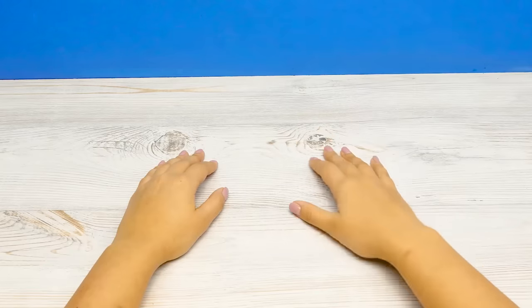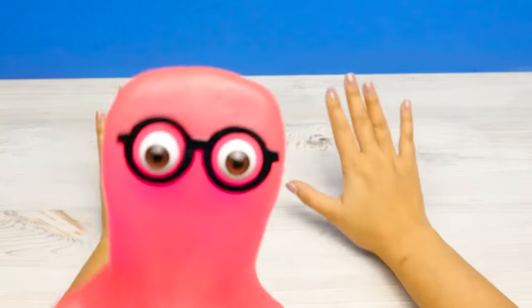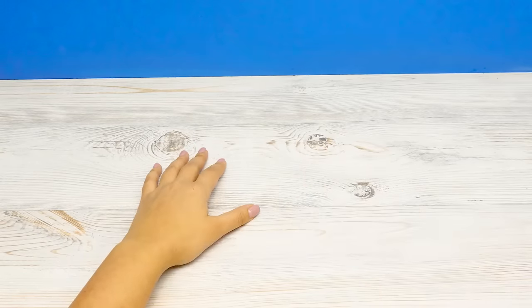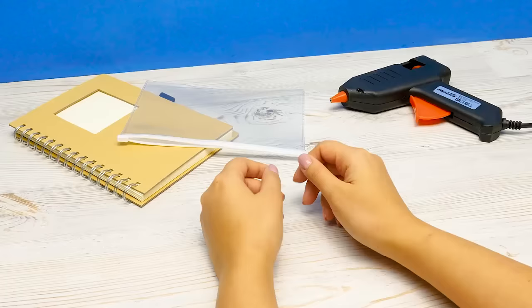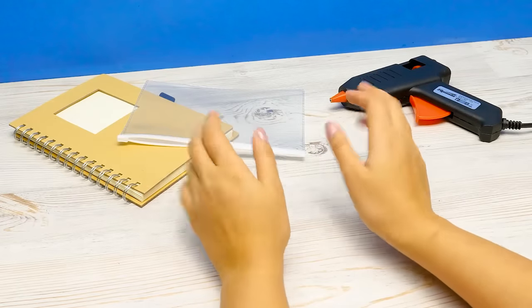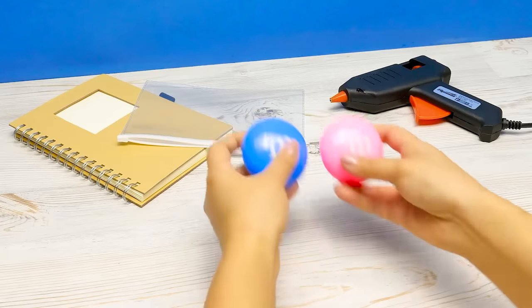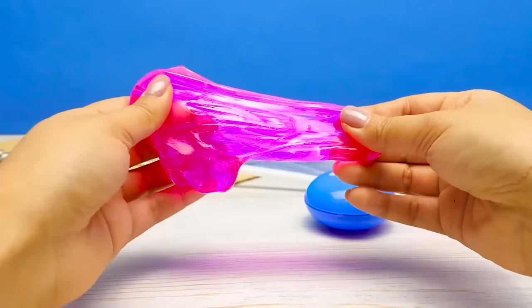Hi guys! Today I'll be making a pretty notepad for Sam. As pretty as me! Alright. To make this notepad, I'll need any regular notepad, like this. I'll also need a clear file like this, and a glue gun. But most importantly, I'll need me! Well, almost. I'll need slime. I'll take two colors.